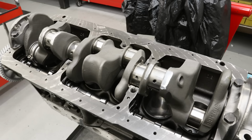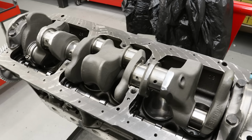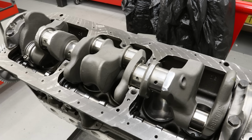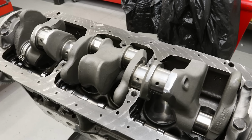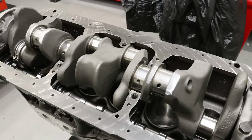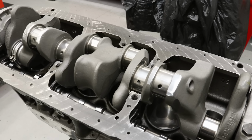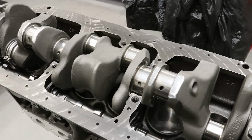With this shot, you can see one of the weaknesses of this engine. There are only 4 main journals supporting the rotating assembly. Now this was fixed in the 3rd generation of this engine, which appeared in 1962 and had 7 journals. Personally, I don't know how much horsepower this crank can handle with only 4 points of support, but it's definitely something to keep in mind.